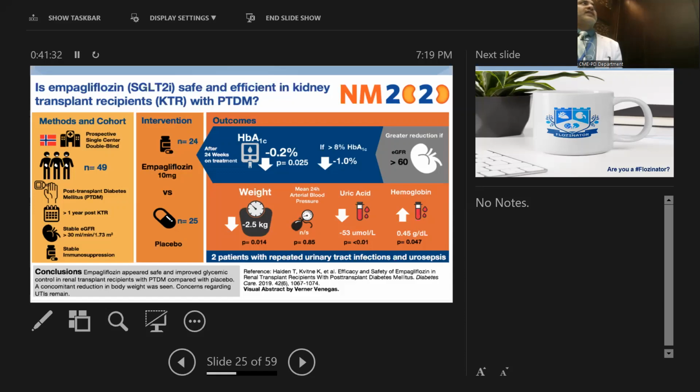And if the starting A1C was above 8, the reduction was more significant. Also, they noticed that the greater reduction of A1C was seen in patients with a GFR more than 60 milliliter per minute. At the same time, they showed additional benefit of empagliflozin in this group of patients, as there is a weight reduction of about 2.5 kilograms. Mean blood pressure was not significantly changed.